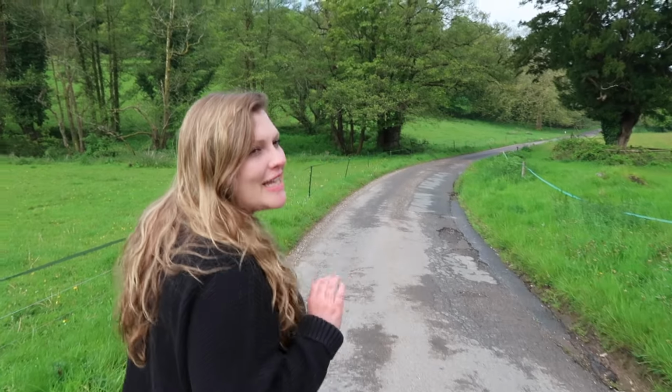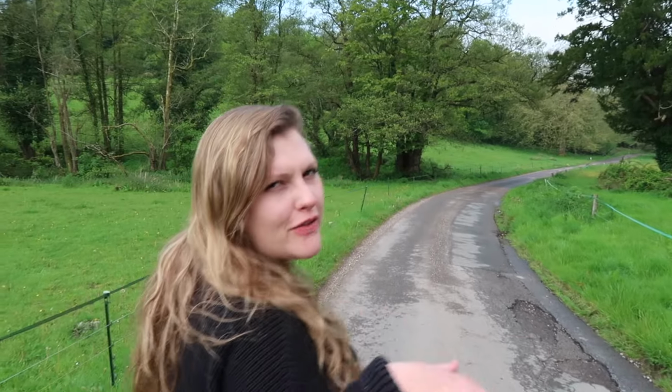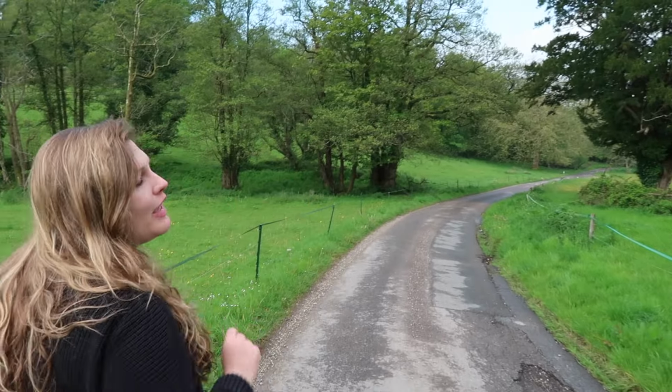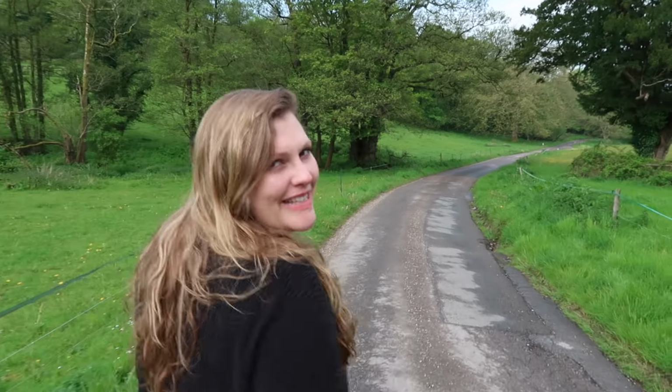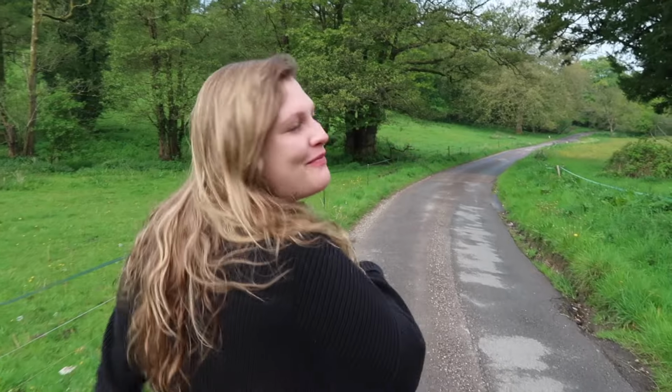Breakfast done, and instead of getting driven back to our little cabin, we thought we would walk. It's about 15-20 minutes, just over here in the middle of nowhere, so we're going to take you on a little walk before we head off to the coast and then head home.